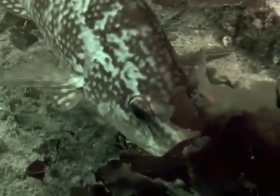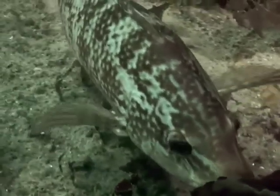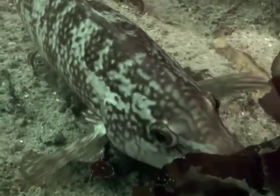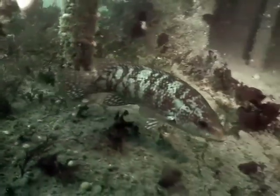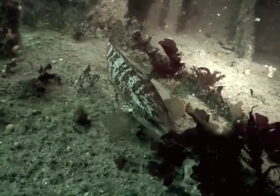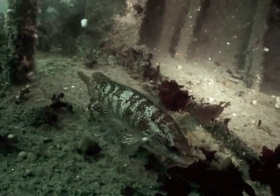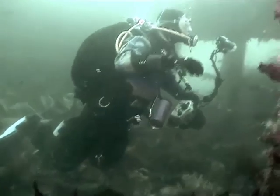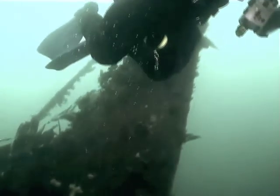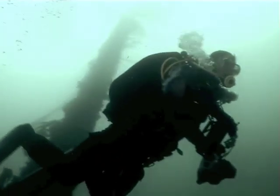Wrasse are one of the most widespread of all the UK fish species. This ballan wrasse was particularly curious about our camera. This curiosity was probably due to the fish snapping up small, startled prey that were disturbed by divers as they finned around. At the shallowest part of the wreck, which signifies the end of this dive, you can see the impressive foremast still standing.